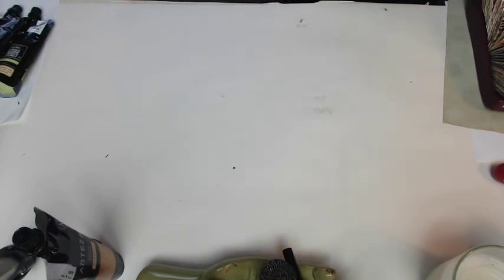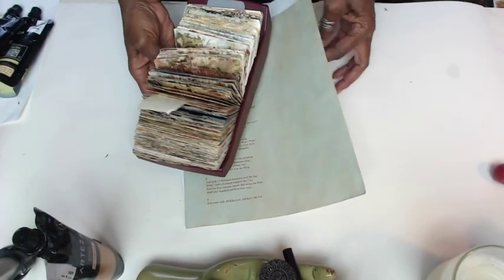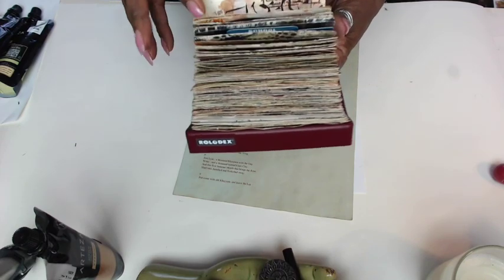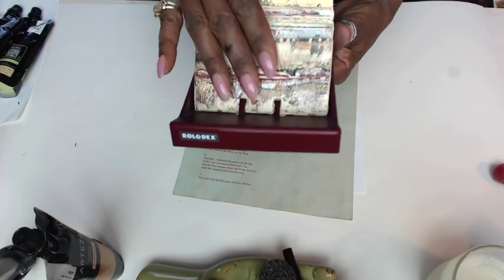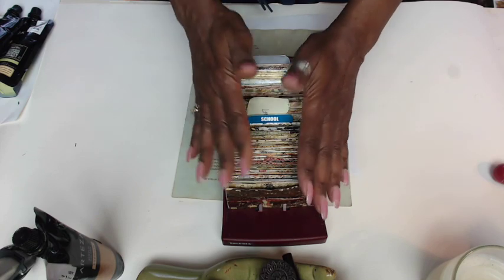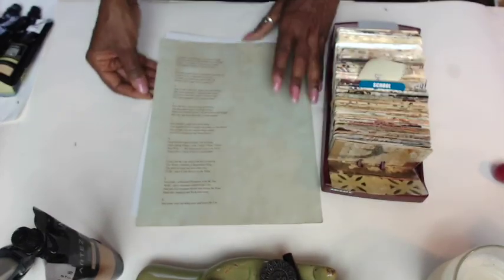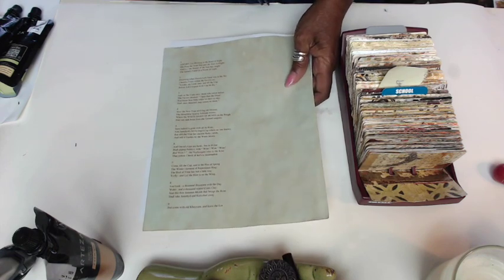But before we do that, let me show you where we are with our Rolodex. I went through and counted my cards. I have 186 cards right now. I'm actually good. I have about 36 more than what I need because I'm working from the Rubaiyat, Omar Khayyam's Rubaiyat.